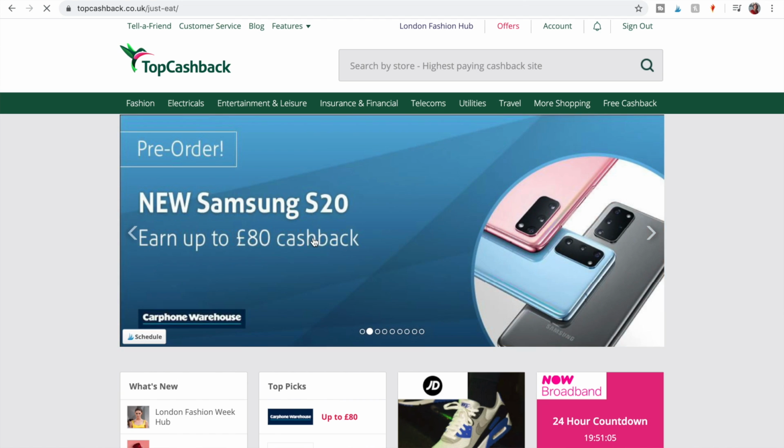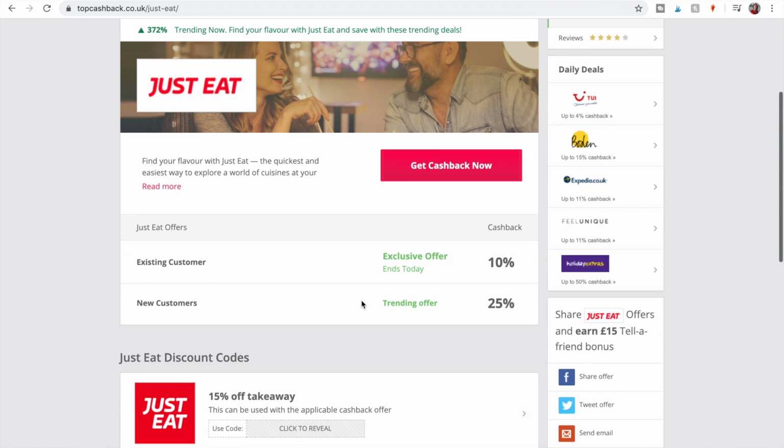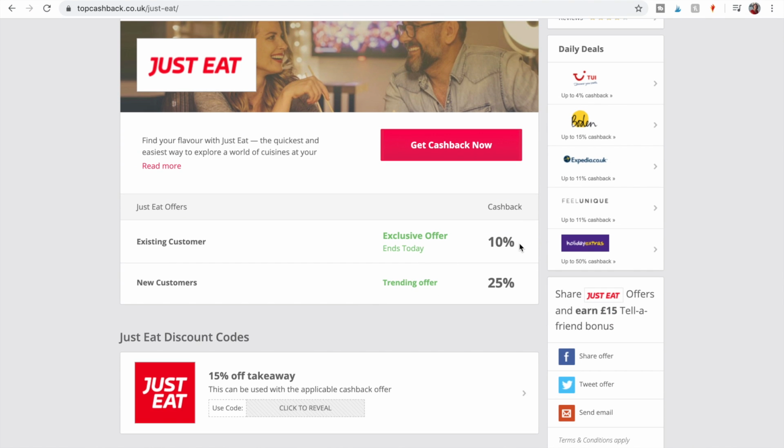This is cruise booking mistake number 6. Everybody loves the idea of free money, and sometimes there actually is free money to be had. If you're not using websites like Top Cashback, like Quidco, you're making a mistake. These websites are free to use, and they're cashback websites which will give you money back when you buy things online that you would have bought anyway. I've had literally hundreds of pounds out of these websites in the last few years.